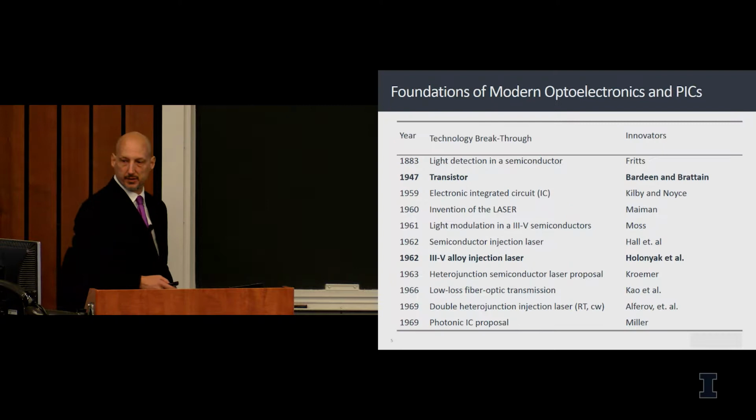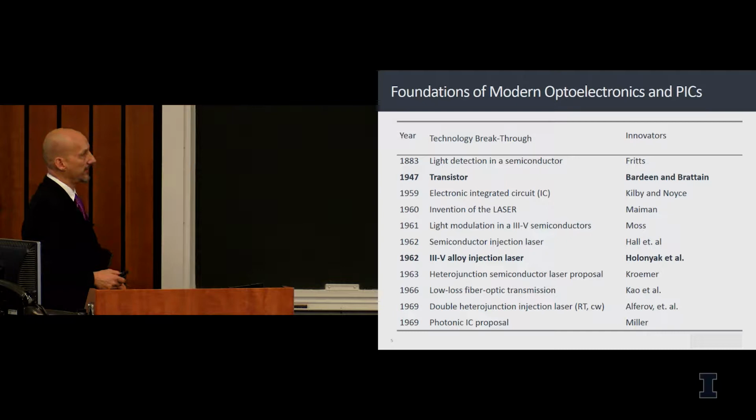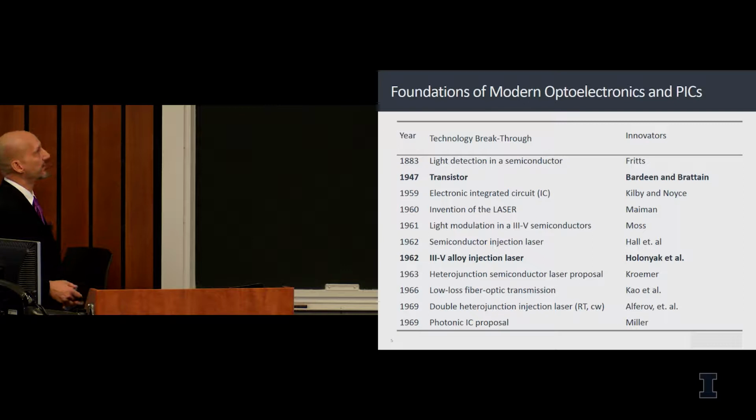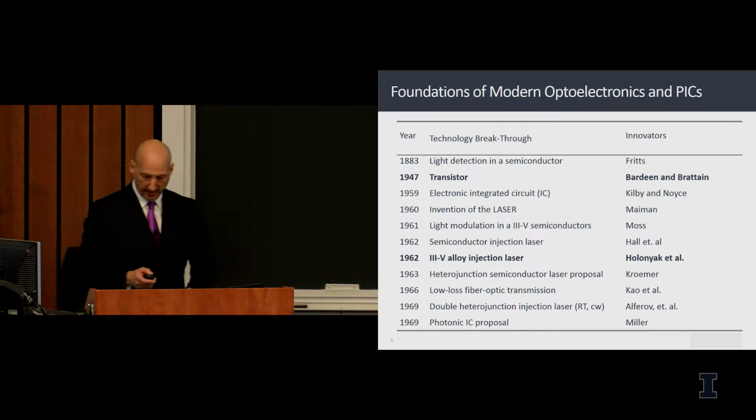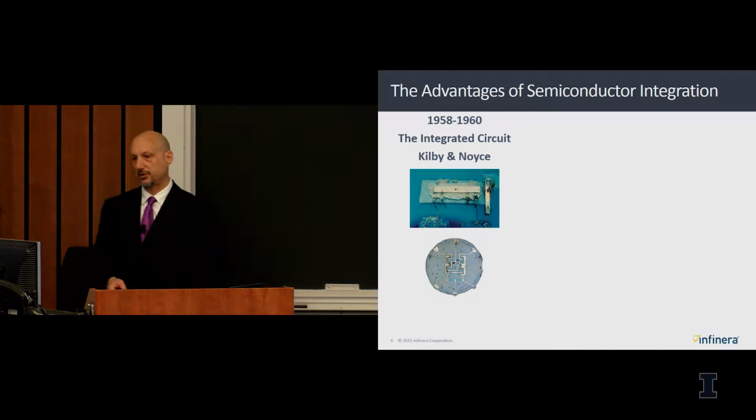So this slide, highlighting the transistor and Nick's work on the 3-5 alloy, shows also a few of what I consider the other foundational work that has been the basis for modern optoelectronics and photonic ICs. I'm going to walk through just a couple of these here. But one is clearly the integrated circuit.